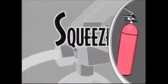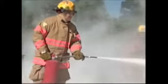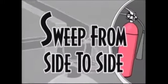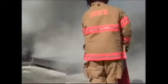S, squeeze the lever that operates the extinguisher. The extinguishing agent will immediately begin to discharge. S, sweep from side to side. When the fire seems to be going out, move carefully toward it as you continue to sweep side to side.